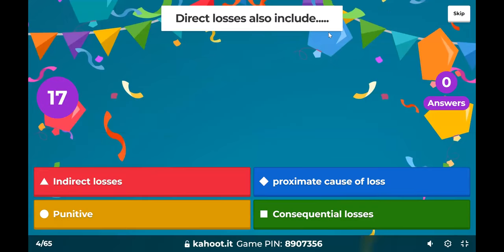Proximate cause of loss. Okay. So looking at our answer choices here, four of you chose indirect loss. It's important to know that direct and indirect are completely opposite. They're not together. Okay. So you either have a direct loss or an indirect loss. Direct is everything that is happening in the moment of danger.